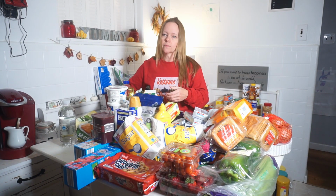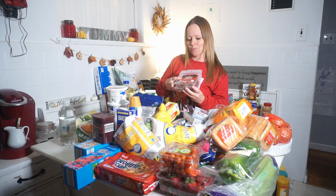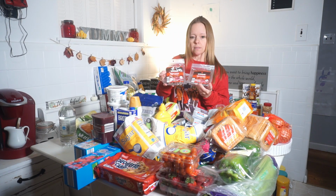So the pecans are for Grampy's pecan pie. Meat sticks.